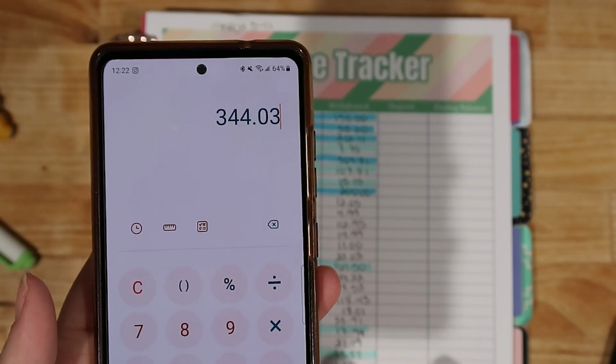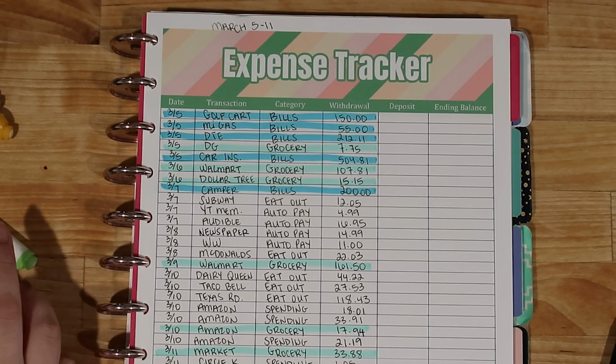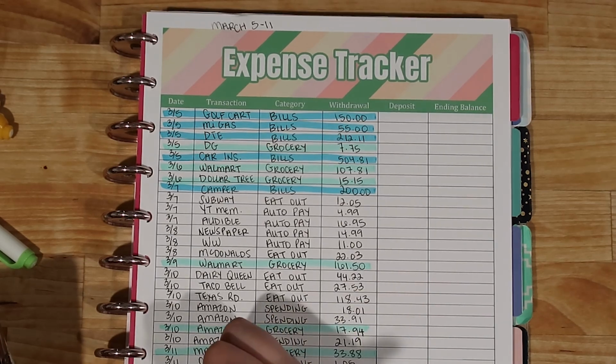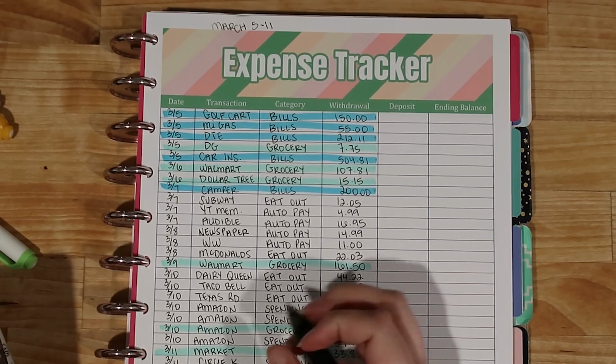If we had stuck to just our 2 main shopping trips, we would have been under that 300, but because we did all of these little grocery trip runs, it put us a little bit over, and I kind of feel like our grocery budget is already pretty high, so going over is not good.